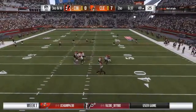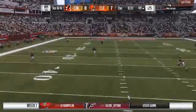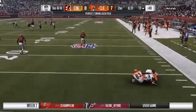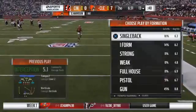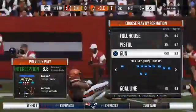Now on 3rd and long, they'll look to throw. Airing one out for Boyd. He rifles one that's intercepted. Picked off at the 11. And a big turnover there as his guys will get the football back.